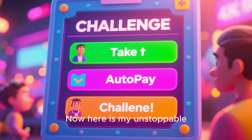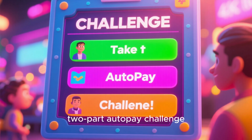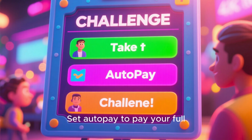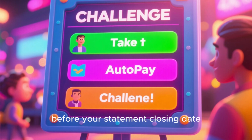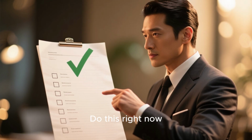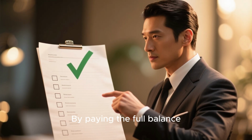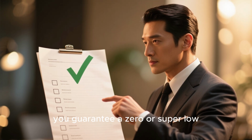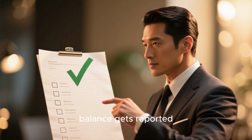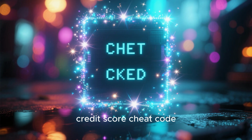Now, here is my unstoppable 2-part autopay challenge. Set autopay to pay your full statement balance a few days before your statement closing date. I am not kidding. Do this right now. By paying the full balance before the statement closes, you guarantee a 0 or super low balance gets reported. This is the ultimate credit score cheat code.